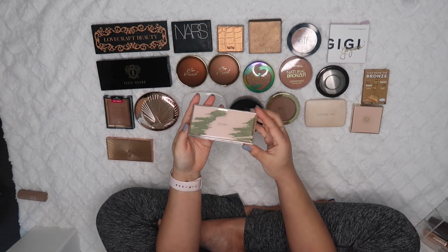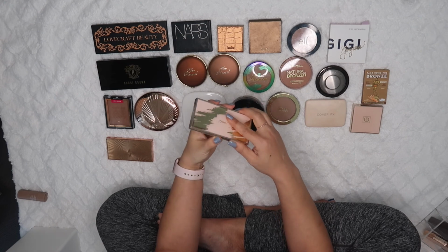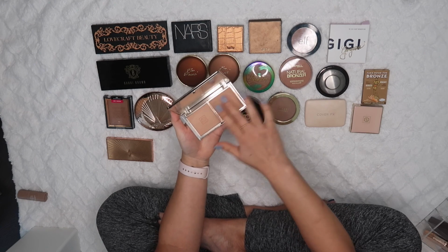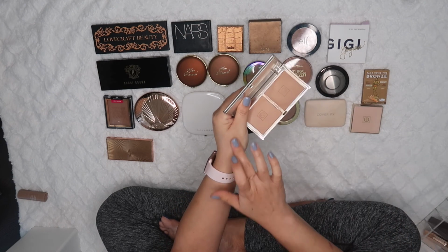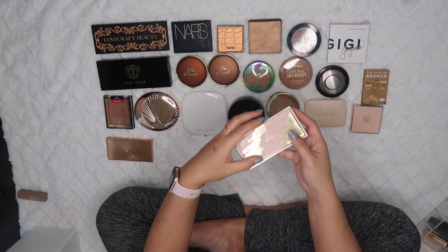I also really like the Jouer formula. This one is light to medium, and it's Sunlight and Suntan. I usually take a brush and go over both of them together and use this. It's not showing up very well. This one isn't swatching as good as it looks on the skin, but I love that, so I'm keeping that.